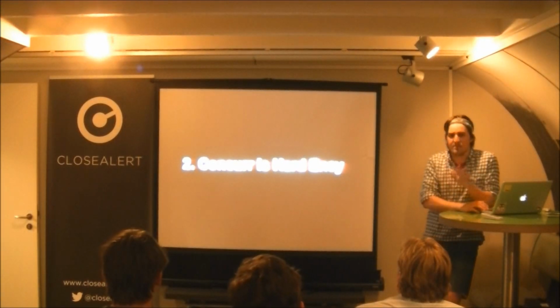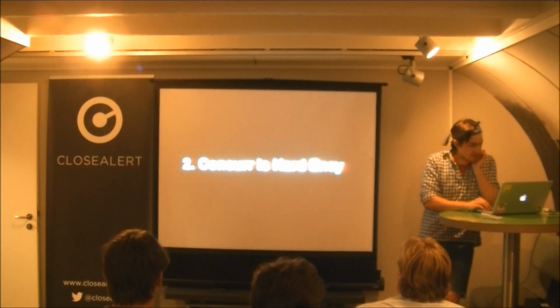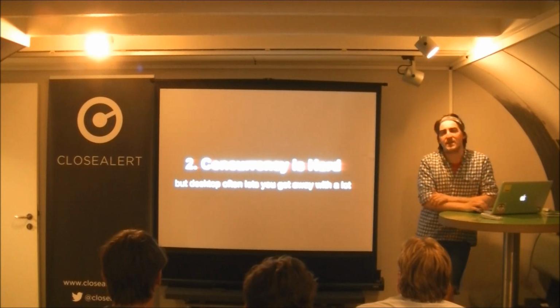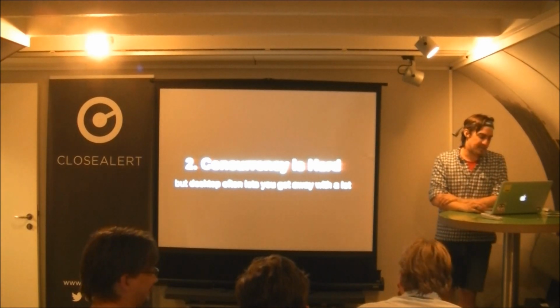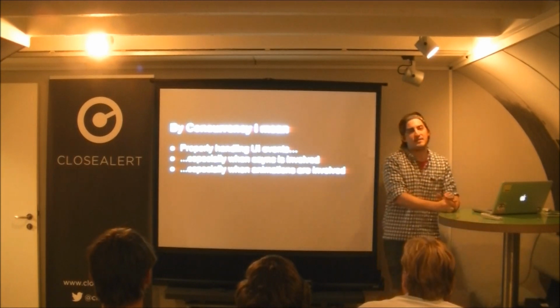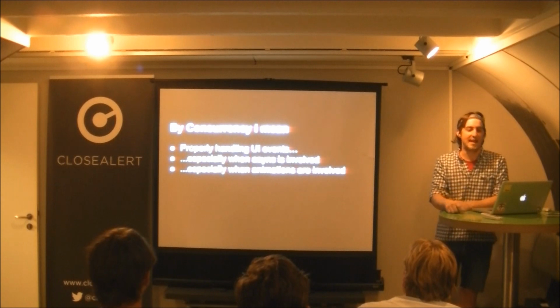So the number 2 reason why mobile web development is hard is that concurrency is hard. But in the desktop setting, you don't really notice it as much, and it lets you get away with a lot more things than mobile is going to. By concurrency in mobile web development, I just mean handling all the different UI events that can happen at a given time.